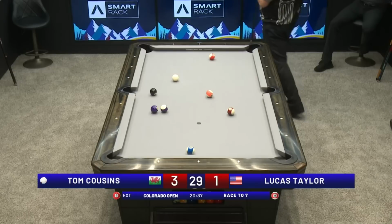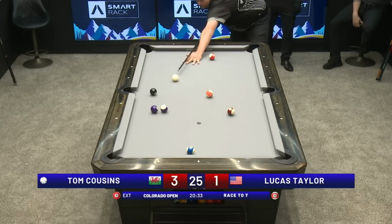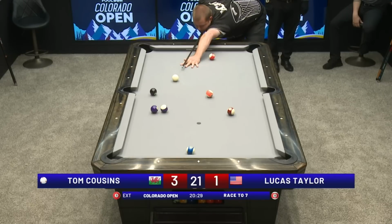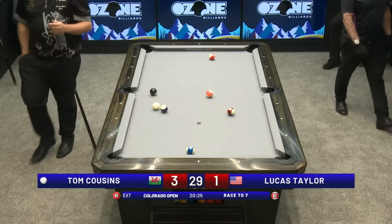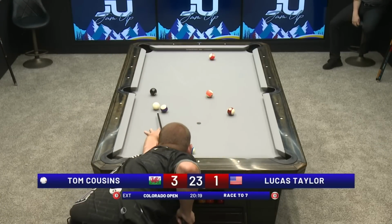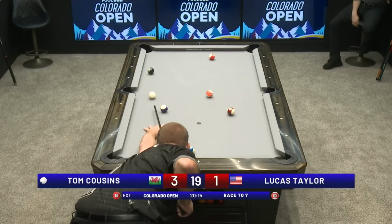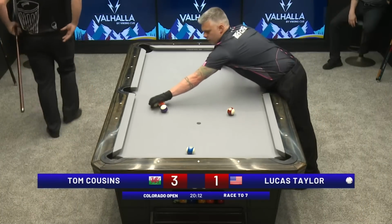Tom Cousins doing what Tom Cousins does when he is at his best. He makes this game look almost annoyingly simple. Yeah, it's just nice to kind of sit back and watch him do his work. Yeah, dead straight on his 2 last balls. That's economy of movement with the cue ball, isn't it?